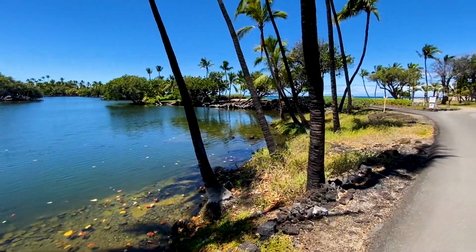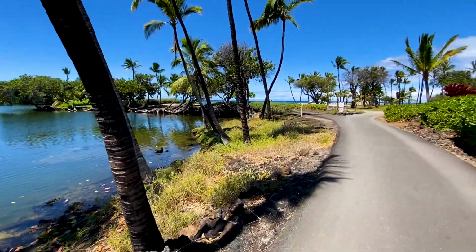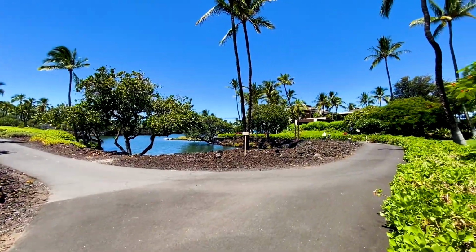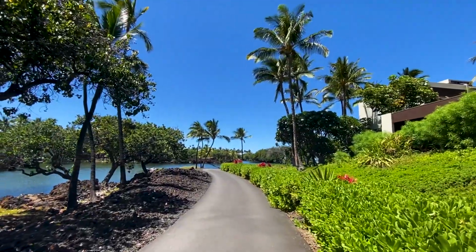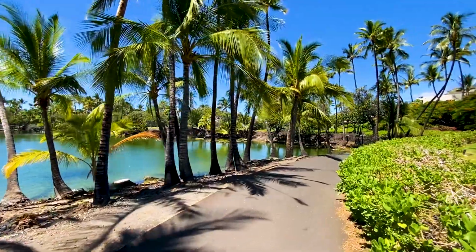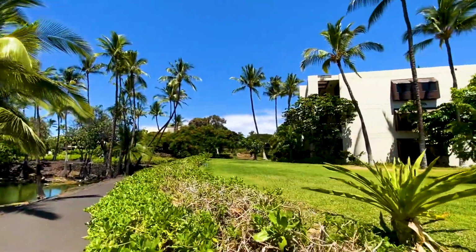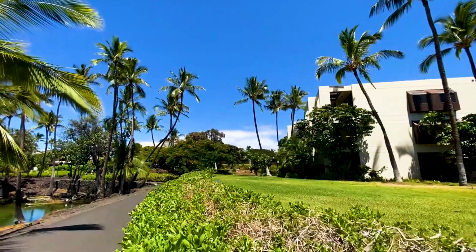After almost a 10-minute walk, we are almost there. This path meanders along one of the other condominium complexes here at the Mauna Lani Beach Resort.